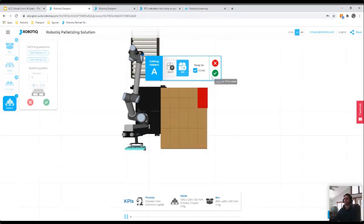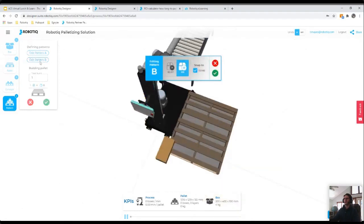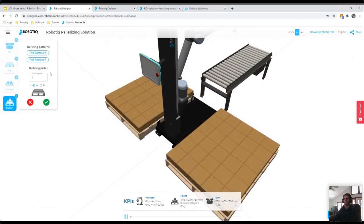After I'm satisfied with my first layer, I can go ahead and check that, and you can see here on the screen, I've simulated that entire first layer. I can then edit a second pattern if I'd like, so I'm going to go ahead and do that. You can also rotate the boxes, so I'm going to go ahead and rotate these and stack myself in a different configuration. All right, perfect. So that looks like two pretty decent pallet layouts.